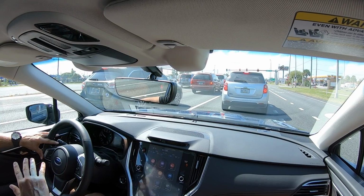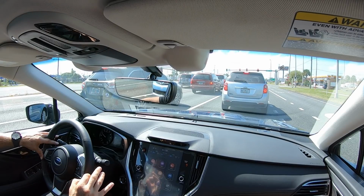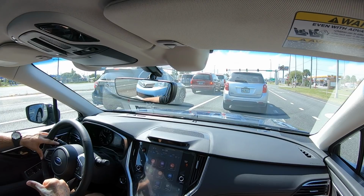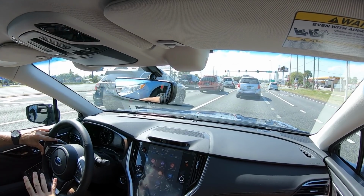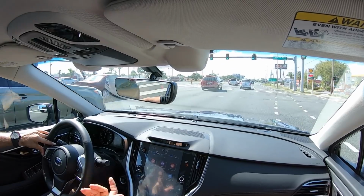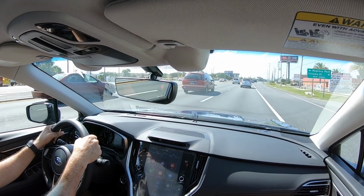Seating position is wonderful. Seats. I know you're gonna think, is this a Subaru commercial? No, I'm just being honest. The seats are fantastic. They really are. The lower portion is snuggling my hamstrings very nicely. The back of the seat really just cradles upper, mid, and lower back perfectly, with just enough cush, but also enough support to where you're not sitting in a waterbed. I don't know if you've ever done that. It's not comfortable.